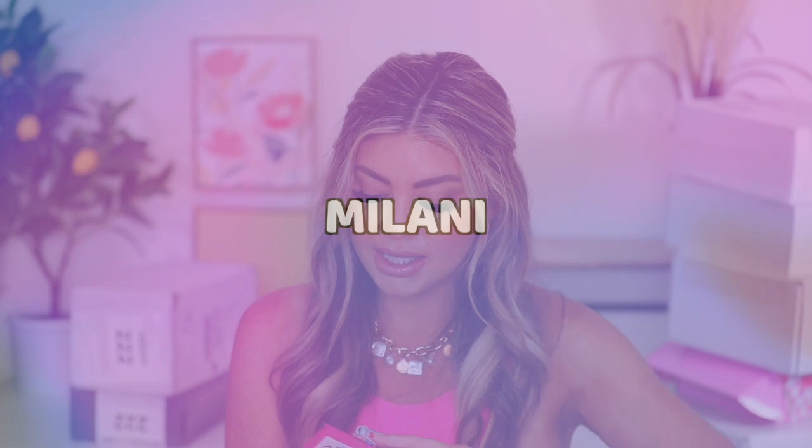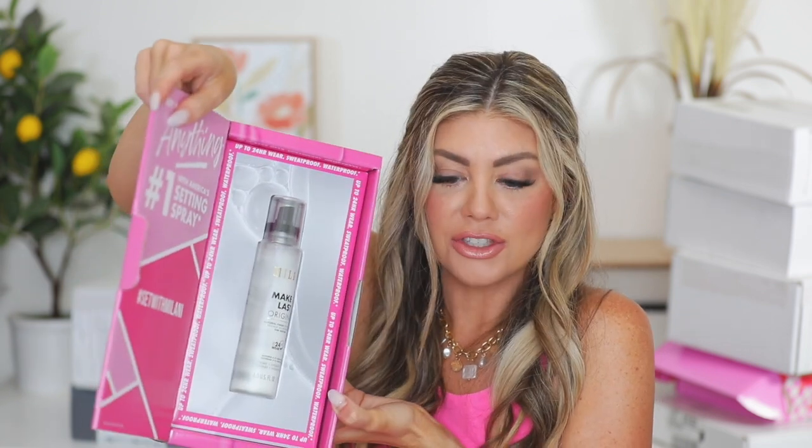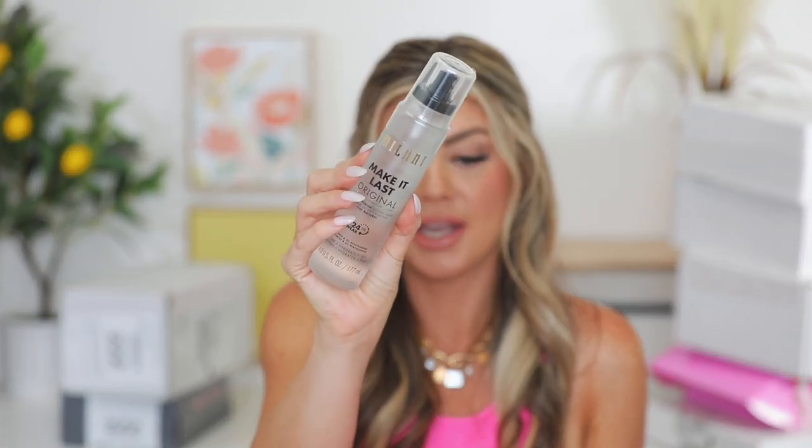It's tough. Next up, I have a package from MILANI. It says make it last. So I believe this is their setting spray. Let me see how to open this real quick. Oh, how cute. It's a little locker. Oh, that's so cute the way they did that. Oh my God, look at how huge this setting spray is. MILANI Make It Last. Ooh, I don't think I've ever tried this one. I gotta give it a go.